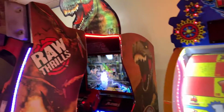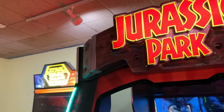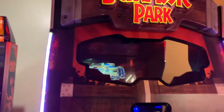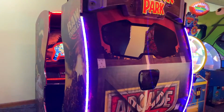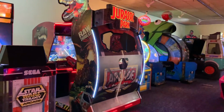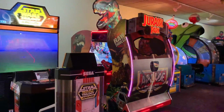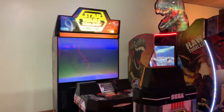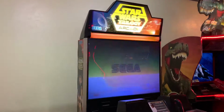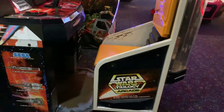More ticket machines, and then we've got Jurassic Park, and this one again is a newer machine from 2015 from Raw Thrills. And then right next to that we have the classic 1998 Star Wars trilogy from Sega. Cabinet has definitely had some use, it still worked just fine, but again it was good to see.